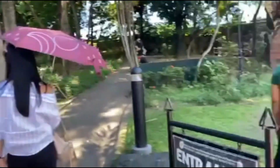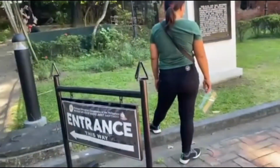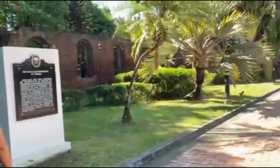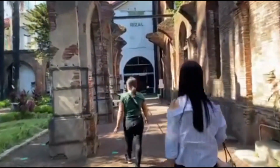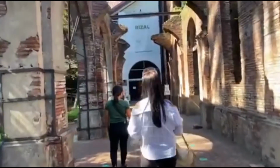This is the entrance. We're going to the museum, guys. So, check natin kung ano meron sa loob ng museum ni Rizal.